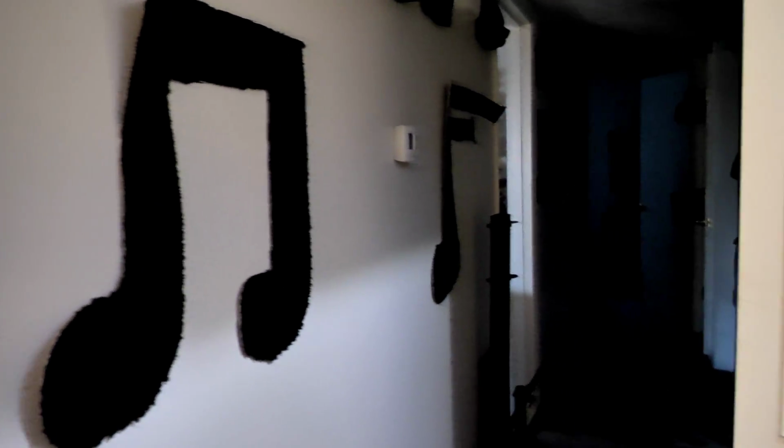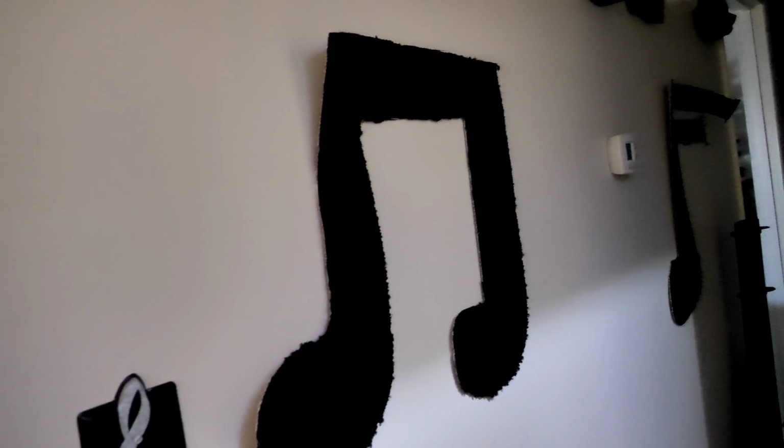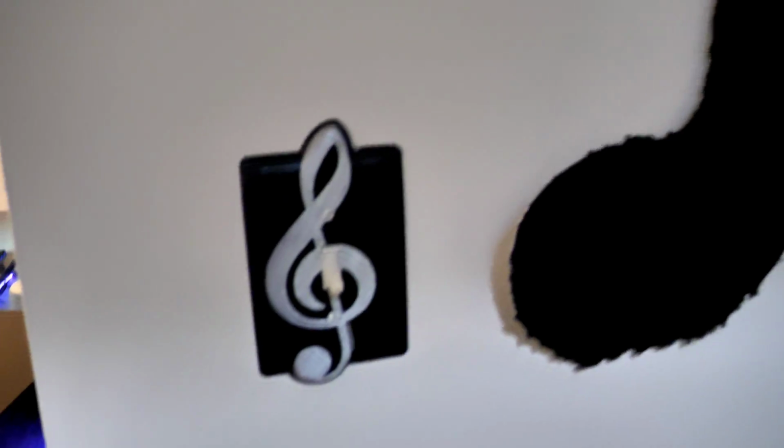This is my hallway. I do have these musical letters that I made out of carpet all across the wall. 8th notes, 16th note, another 16th note, quarter note. They all go down. I'm just really in love with music, so you guys can see. My sister got me that. Shout out to you, sister. So let's walk down there.